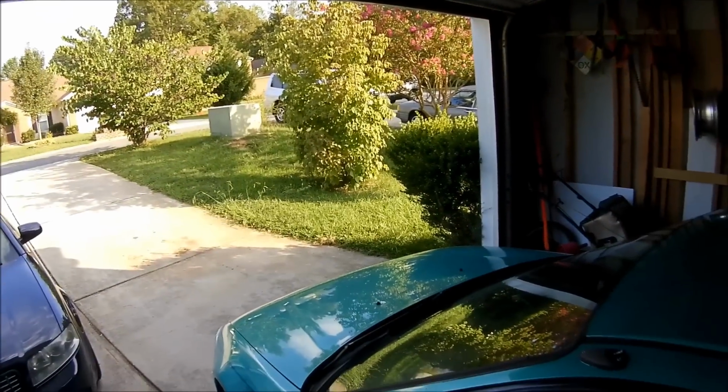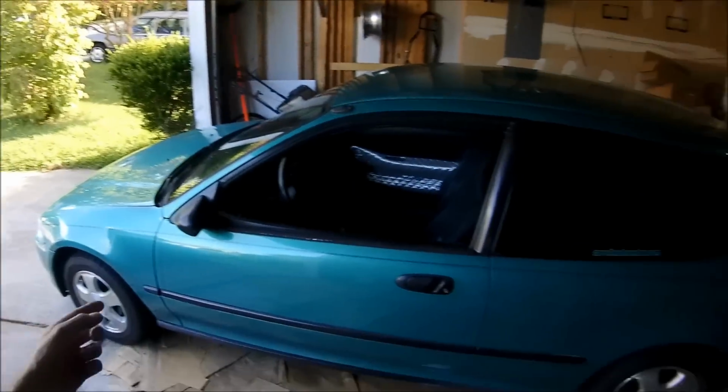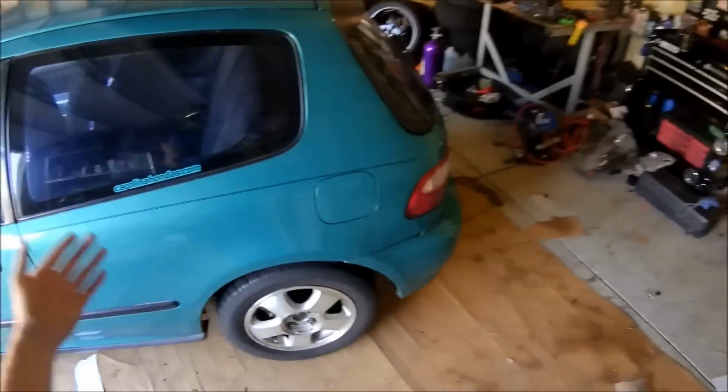I've got a, who is it? Carsips or K-tuned, I think it's K-tuned race header on it. And after the header, there is an electronic dump, and then catalytic converter, resonator, and then back to the OEM Honda SI muffler. I don't know if you can see the dump under there or not. Probably not. There is a dump under there.